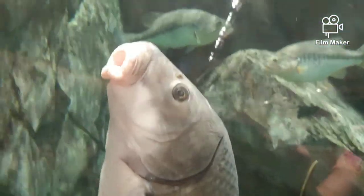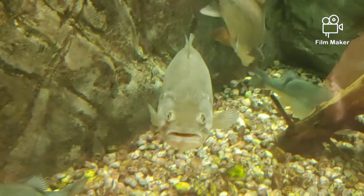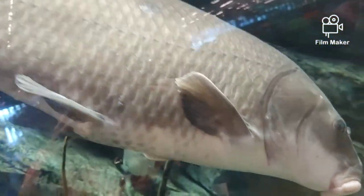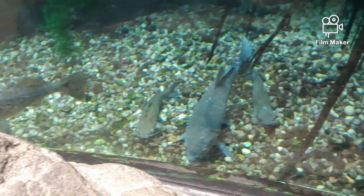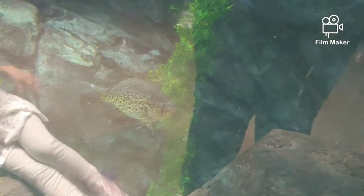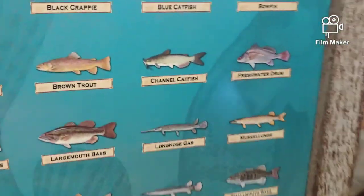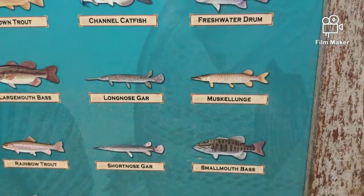His lips are weird looking. This one's kind of just staring at me. This one's putting on a show. Some catfish down here. Hey, look at that one. That one's cool looking. What kind is that one? I don't know if it's that. It looks more like that. We're not good with fish.